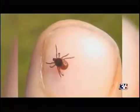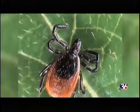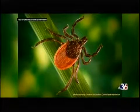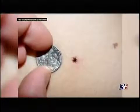What do we do and how should we protect ourselves from these pesky little things? Three things to do. One is use repellents. Two is to check yourself regularly, your children if they're with you, your pets. The third thing is if you find ticks, you want to remove them and you want to remove them carefully.